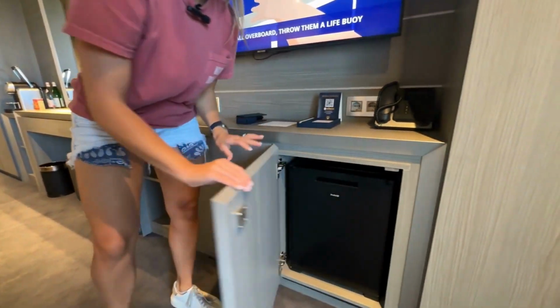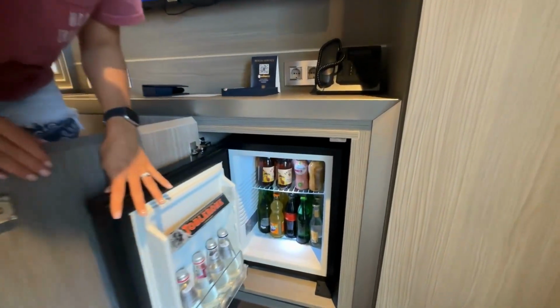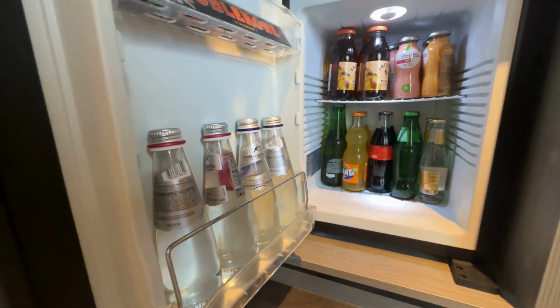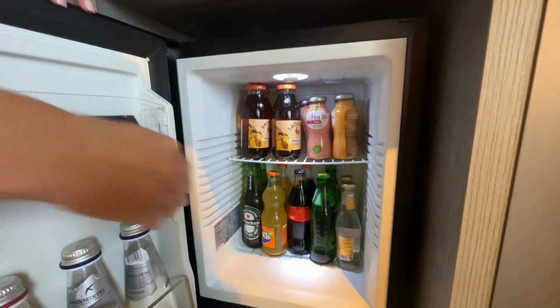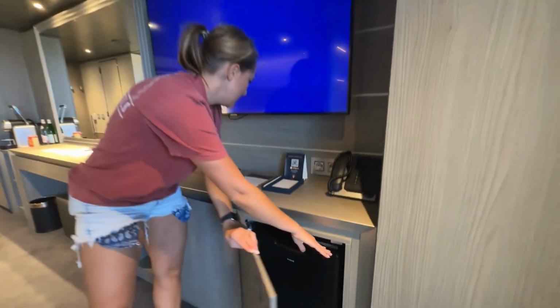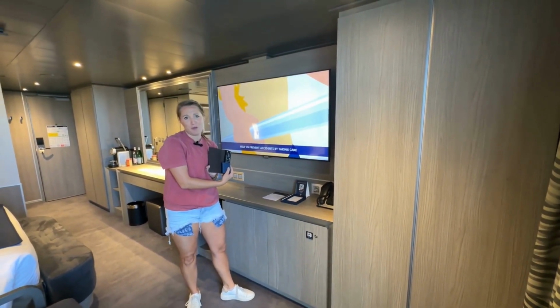Then we have the mini bar. And like I said, all this stuff is included, so we don't have to worry about drinking any of this and having a cost. So we can also request what we want in here. So we'll probably change out some of that for maybe a different kind of beer or different sodas. But again, everything is included. We have notepads. That's the remote with a case.